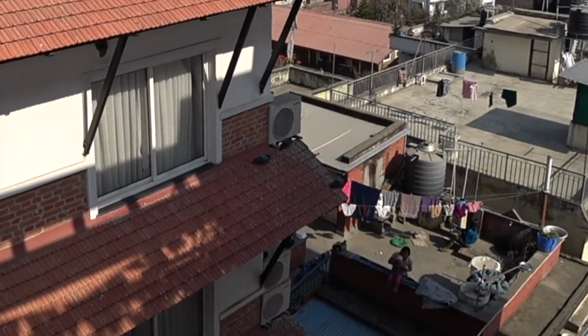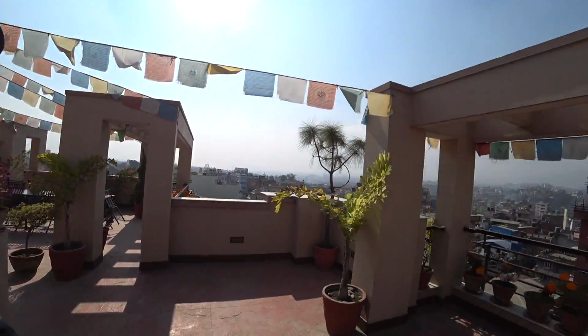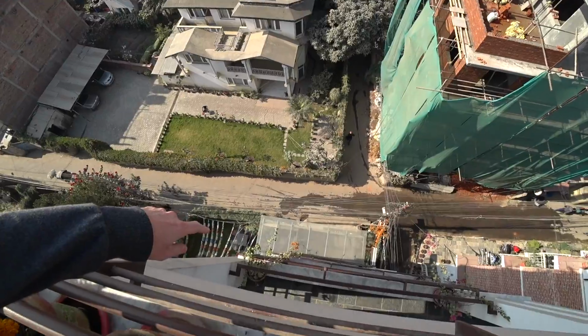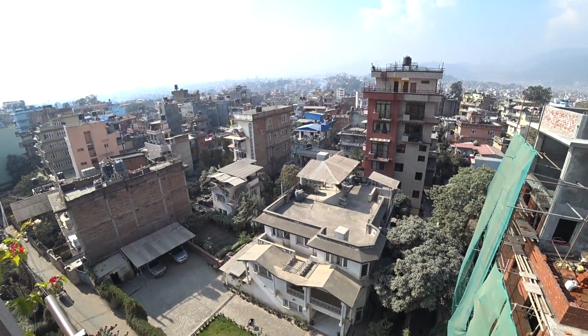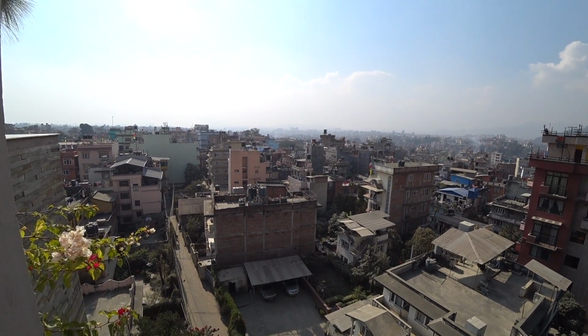Hello, namaste. Awesome. Yeah, so it's my first time up here. Hell of a view. Beautiful, to say the least. My room is right under here. That's my balcony right there. So we're gonna go down there, do a little room tour. I'll show you the view before we head down.